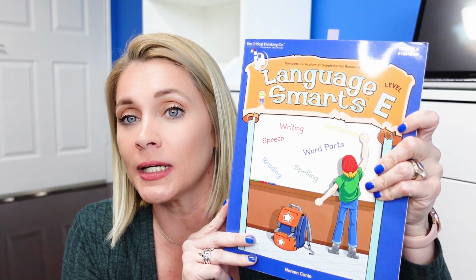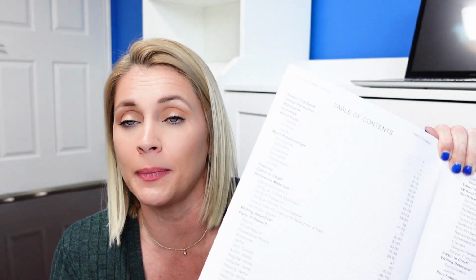So because of that, what I am planning to do now in the spring is we will continue with her Language Smarts. I really like this book more because I had no idea what it was. Genuinely, no idea what it was. I couldn't really form an opinion on that. But it goes through some amazing things. So syllables, synonyms, antonyms, word finds, definitions, spelling.